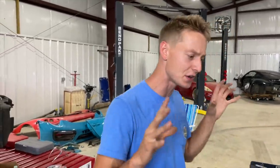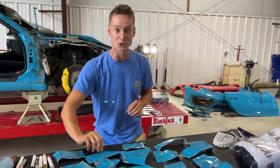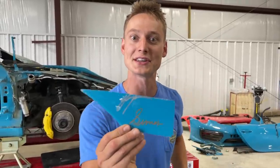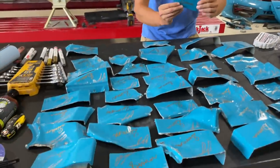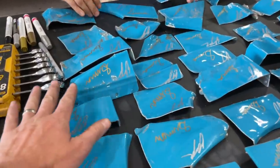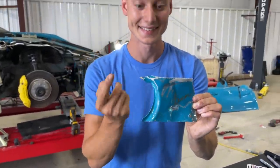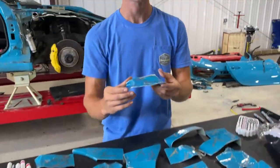But anyways, as we were tearing stuff apart, we decided to cut the fender up into a bunch of little bits and pieces. We got 40 Miami blue Porsche pieces that we decided to sign, and just basically instead of throwing it away, we turned it into art for you guys. Dude, look at that. This looks absolutely amazing. Of course the Miami blue is amazing, and then our signatures. We kind of made the edges a little dull so they're not too sharp, but dude, this is a piece of art, like you said.